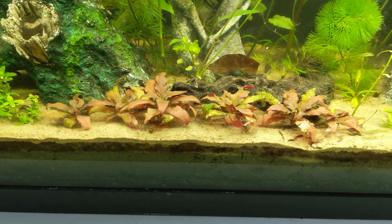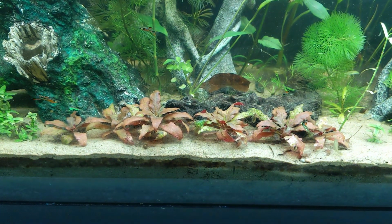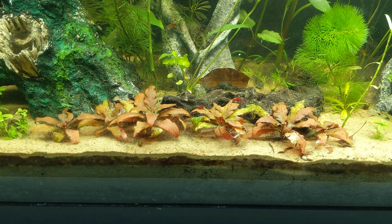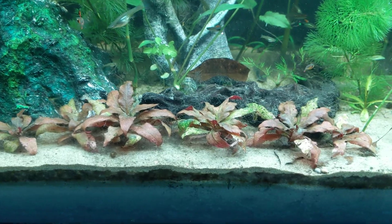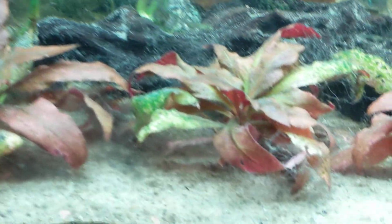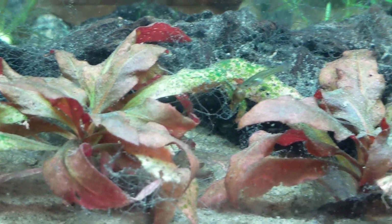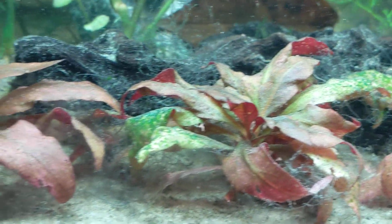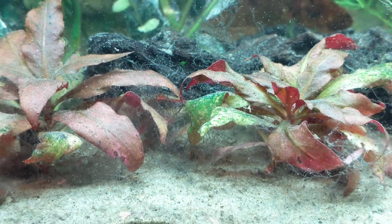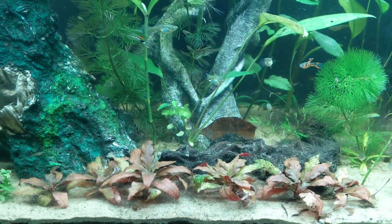Usually this plant likes to sit, hang out, have some pretty good light on it, and just chill for a while. Then it starts fluffing up, like you can see here, and growing. Now I'd like to show you something. This has staghorn algae growing all around it, and I'm leaving it. I'm just going to leave it. I don't think it's any threat, and I think it's a cool part of the ecosystem.